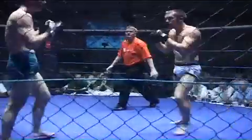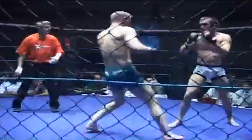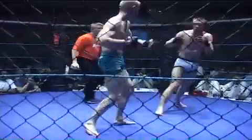Referee deciding there's not enough action. Again, Lee takes his gum shield out for a breather. This is definitely to Andy's advantage here. Andy needs to change his strike, I think. He's looking for the overhand right again. Yeah, it's a bit one-dimensional perhaps. Yeah. Oh, there we go.